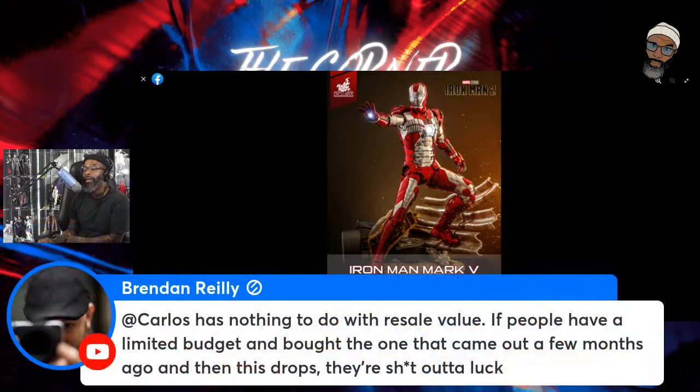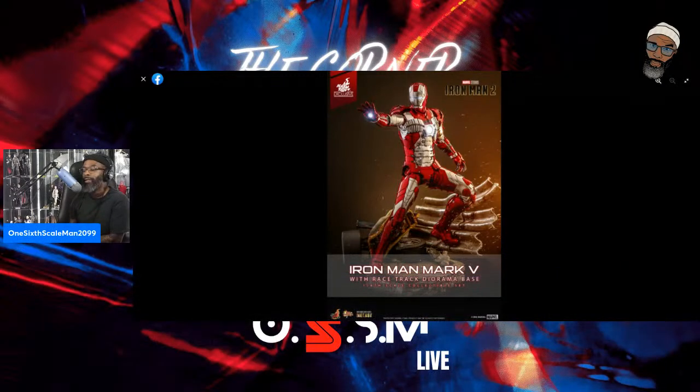I'm sorry, Carlos, I have to disagree. It has nothing to do with resale value. I definitely disagree, bro, because it kind of makes people like us look really stupid for purchasing this figure, and then you do a re-release with the diorama base. It's a slap in the face for those of us who would have actually gotten it. It doesn't make sense. It really doesn't.